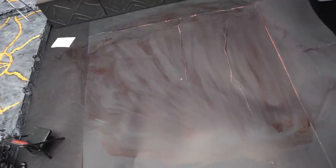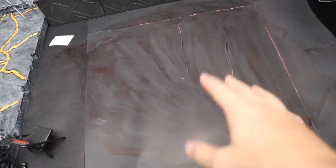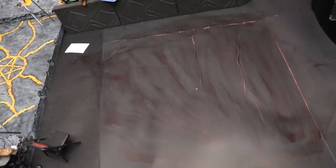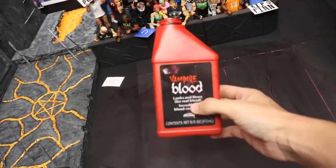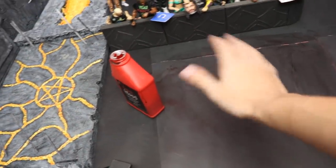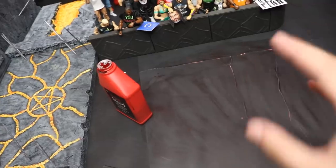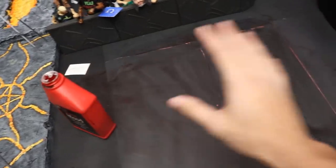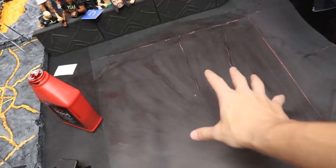Alright, so you're probably like, Brad, what the hell am I looking at? Well, if you guys can see the red smearing right here, I had this bottle of fake vampire blood, and it was sitting right here just open, and I shouldn't have left it open, but I did that because I was filming and stuff. My cat jumps up here, knocks over the bottle of blood, and it spilled everywhere. There was a massive puddle right here.